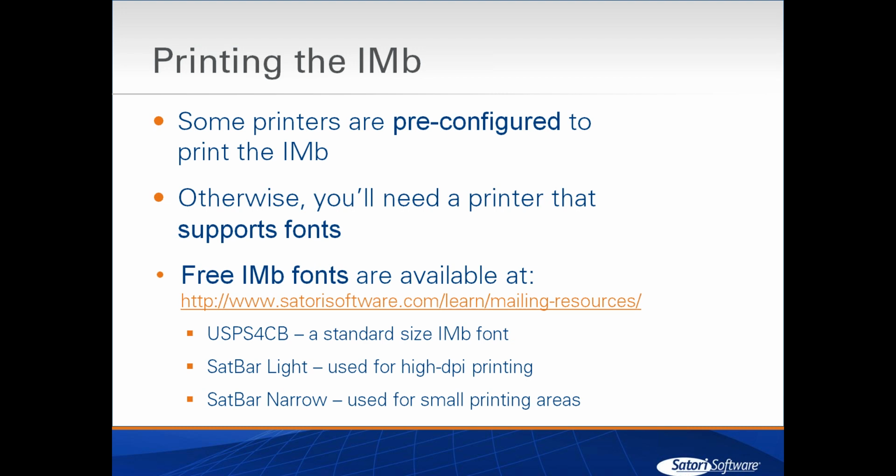Another font that we have available is called SatBar Narrow, and this narrow barcode is specifically encoded so that it shrinks down that intelligent mail barcode to the absolute shortest it can be and still pass the USPS specifications. This font is very useful when you have a very small area that you need to print your address block in. So for example, if you're printing to a postcard or if you're printing to a windowed envelope, then this font is very useful for you to be able to print into that condensed area without missing some bars off the edge of the mail piece there.